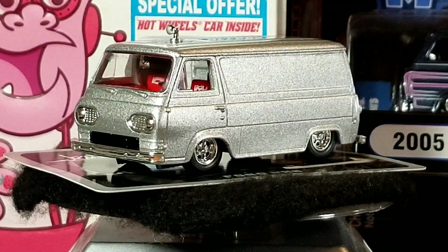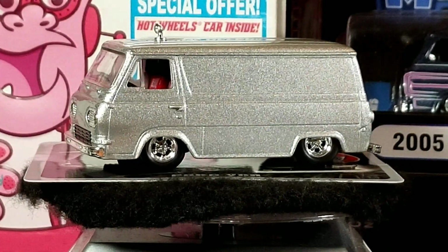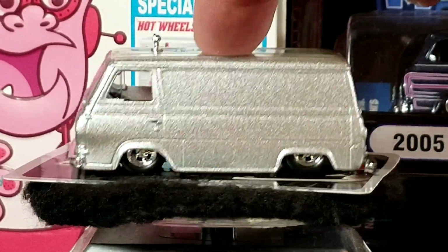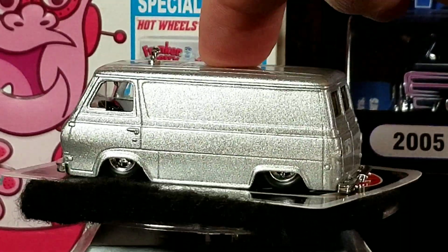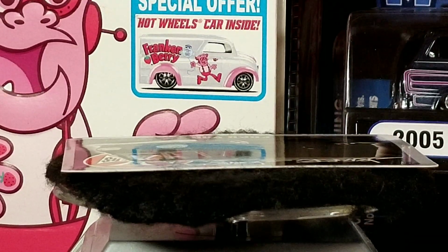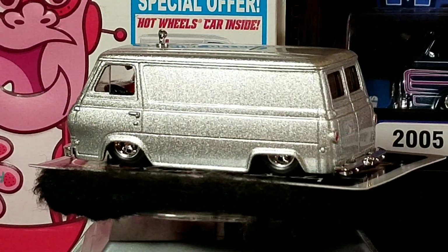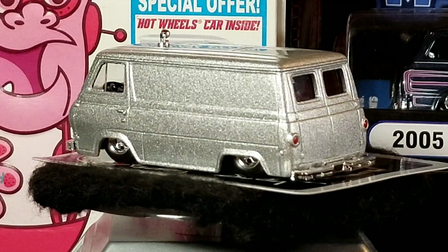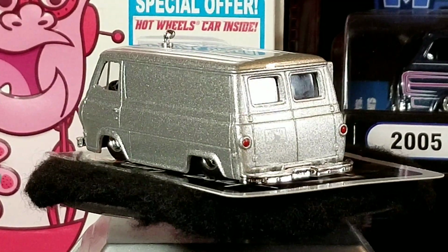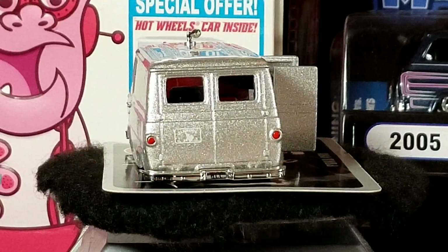Take a look at how much clearance there is below the body and the card underneath it, and then I'll just press it down. Here's the lowered stance. There we go. See how the body sits like right on the ground? Or right flush to the card, where it looks like it's dropped.